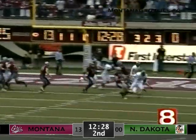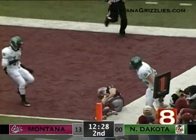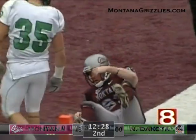Are going to run a fake here on the two-point conversion. A pitch to McKnight, and he fumbles trying to get into the end zone and didn't get there.